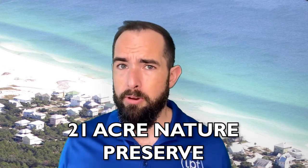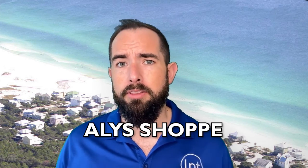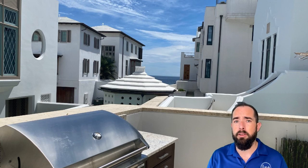It's hard to explain if you haven't walked through these communities, but it also features on top of that a 21-acre nature preserve. It's got an amphitheater back there. You've also got the shops, the neighborhood park, the tennis courts. And they also have this area that is one of the most elegant swimming pools and restaurants really in the entire world, the private club area for that. There's lots to do here, and all of it is designed to be really, really close by.